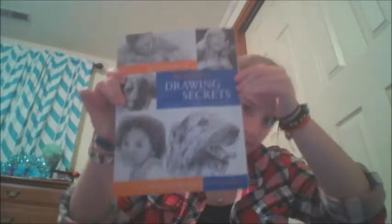So, what I got here, while I'm pulling up on my lap, is a drawing secrets book for realistic drawings. And it shows you different ways to draw this stuff. Oh, that's a big nose. Stuff like this. Perfect shape of eyes. That's a goat. It's another goat. A ducky! See, look at the ducky.